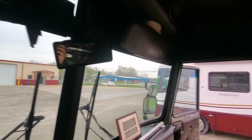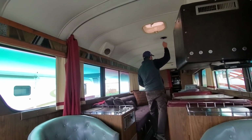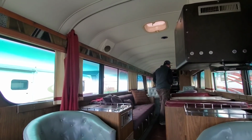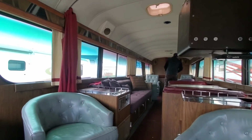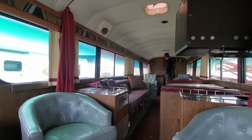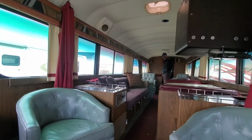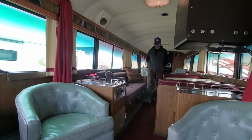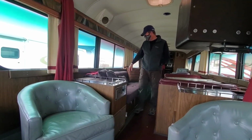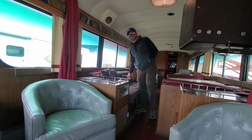This is in ridiculous condition. Let's just not even kid ourselves. Can we kid ourselves? Is it living up to your expectations? No, it's way beyond. This thing's ridiculous. With some cleaning and new carpet, this just needs to be upholstered. There's just no water damage in here. That's what I'm super excited about.